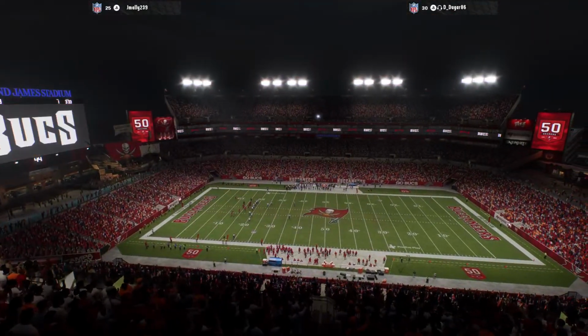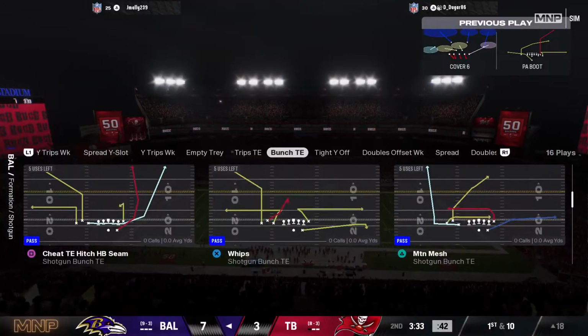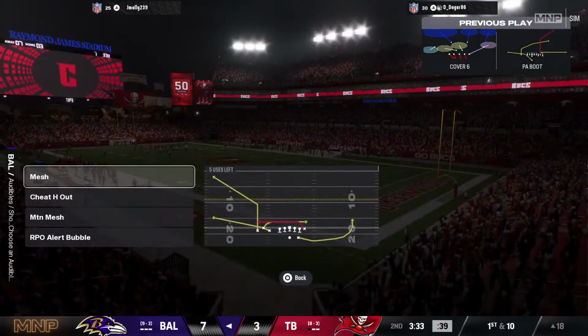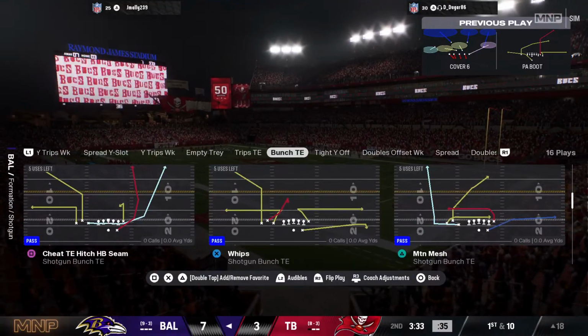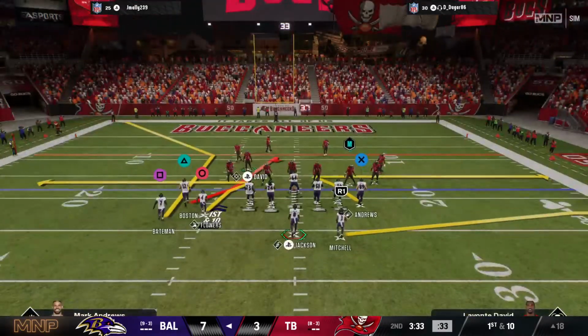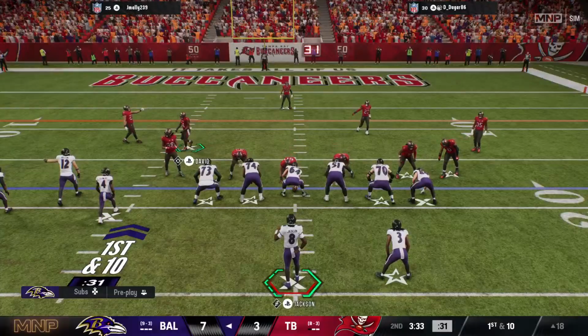Timeout taken by the Buccaneers. They're first, and they'll have two left to work with here in the first half. And keep this drive moving, partner. Here's another 1st and 10.